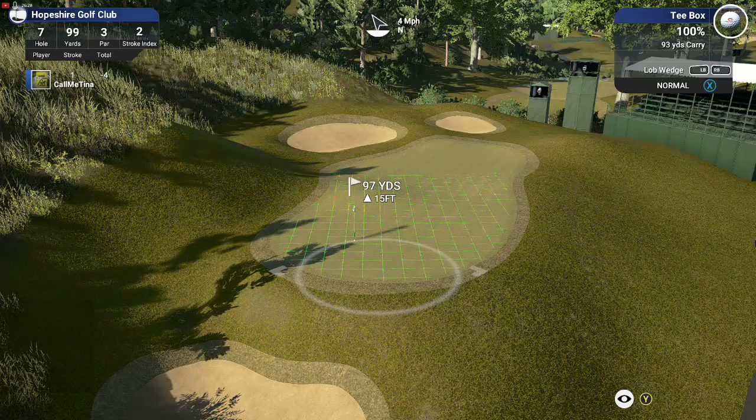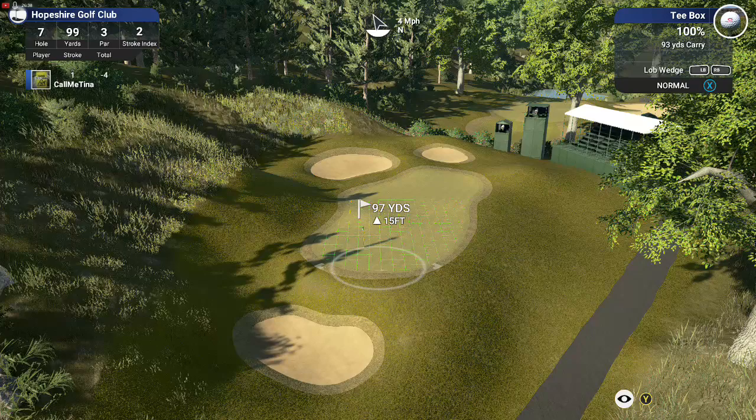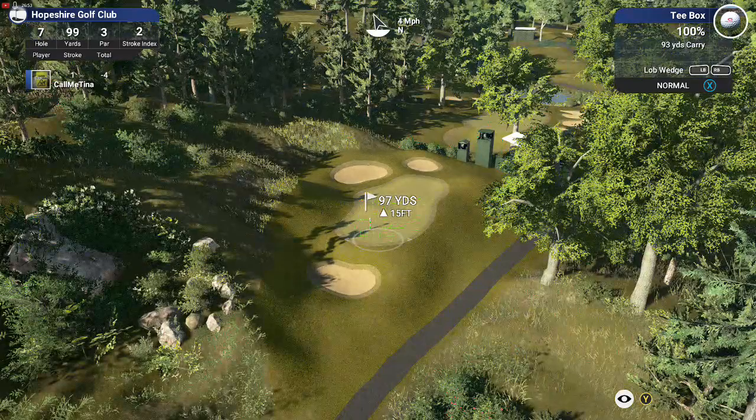Okay, so the question is, is that where the ball's going to end up? Like, that's where the circle is, assuming that that's even with where I stand, but it's 15 feet up. Dang. If I don't shoot it enough, it's going to go right into that sand trap.